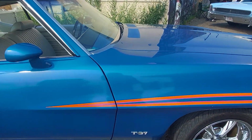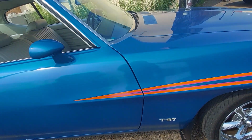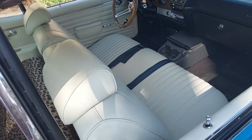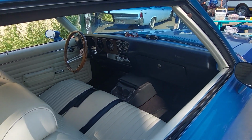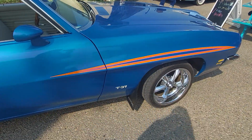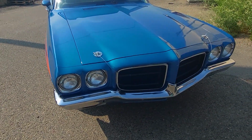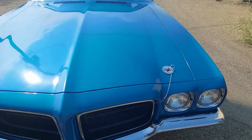And so you never ever see a T37. It's always going to be a Le Mans or a GTO. It's very cool. Honestly, I love these a lot. And it's a very clean car too. Just absolutely love these. And this is a 1970. They didn't sell very many of these, and many more didn't survive either. So to find one, it's truly amazing.